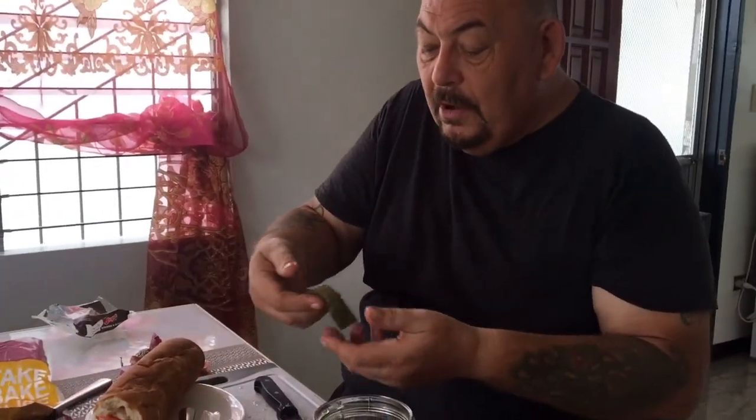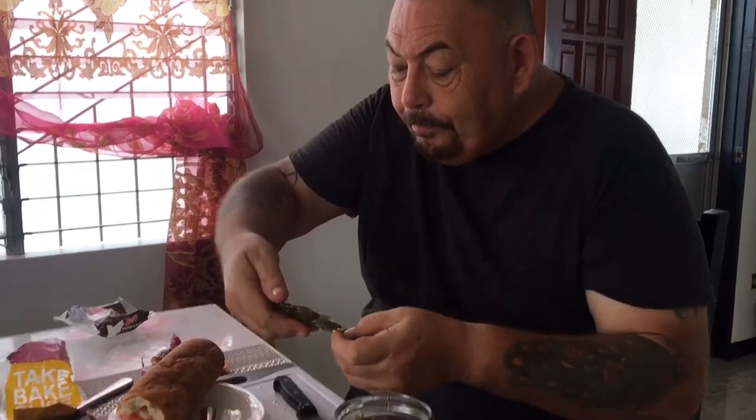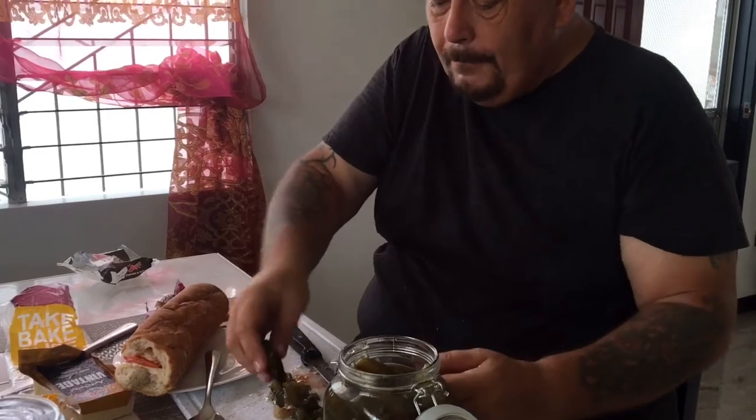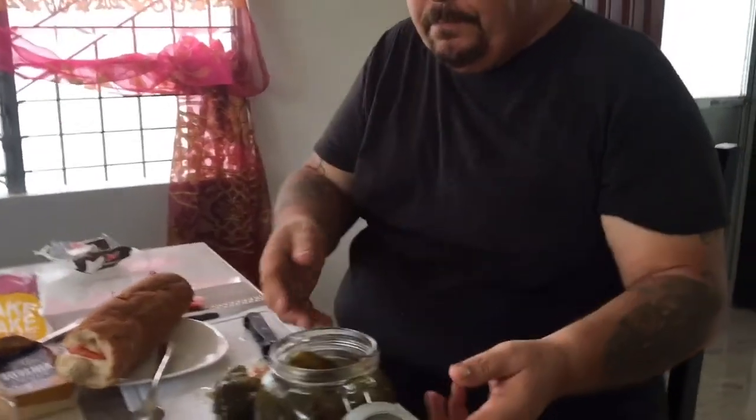If this had been whole, this would have been great. But the vinegar is too strong with the water, it just rotted it out. Just melted it. Oh, my tummy is boiling. It's not boiling, it's really hot. This one you might as well get rid of, it's just slop.